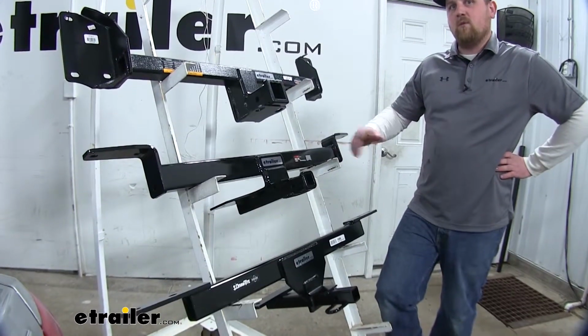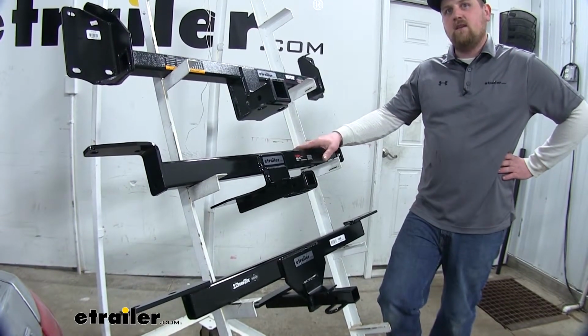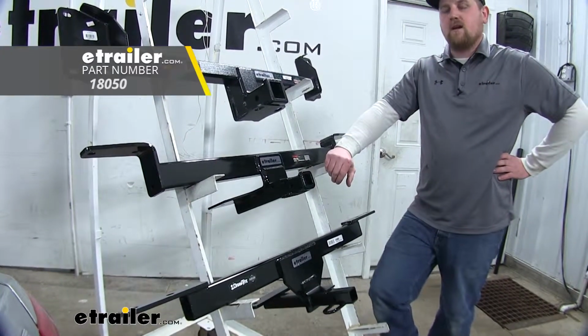Now one thing I do want to point out is if you're using the CURT with any non-trailer loads, it does require the use of a stabilizer strap. You can find those on etrailer.com.